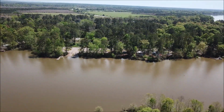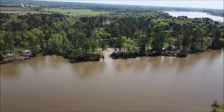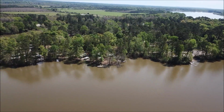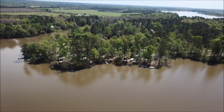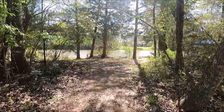They have a boat ramp right here, and you can see they have a little dock beside it. A lot of people walk out there and fish from that dock. But they also have courtesy docks throughout these waterfront sites. Now, you don't have to have a waterfront site to be able to use the courtesy docks. A lot of them are situated in between sites, and they have a walking path, like a public walking path, where you can walk down and use them.